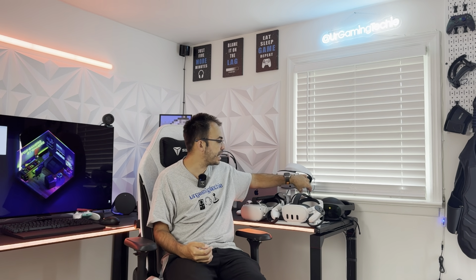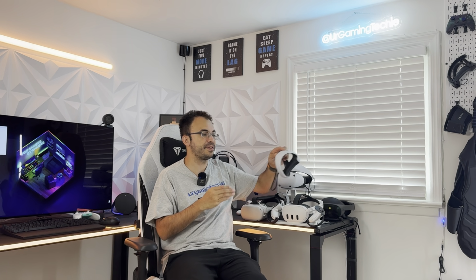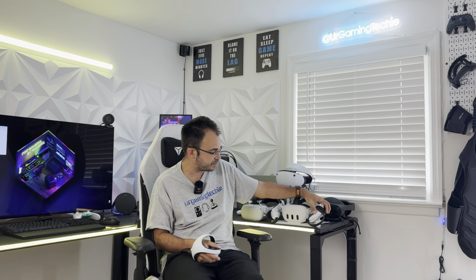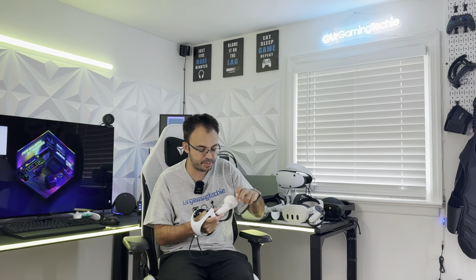One place where I think the PlayStation VR2 blows the Quest 3 away is the actual controllers that I have here in front of me. I love these controllers. I love how they feel. I do love the Quest controllers as well. I don't have a problem with how these feel at all. They both feel great in the hands. They're both really comfortable. However, the haptics on the PlayStation VR2 are second to none.